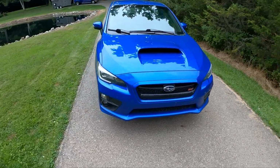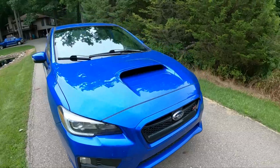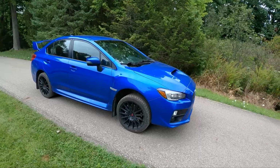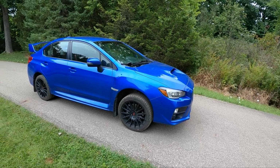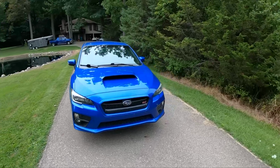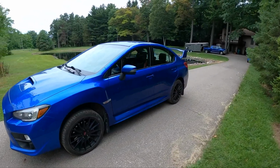Look at the front end ground clearance on this. We do have some front skid plates and a little bit beefier bushings underneath, but for the most part, stock engine, bone stock power levels. Not even an air filter in this. So that's how you want it. You want to do frequent oil changes to these EJ motors and leave the power in tune as it was from the factory.